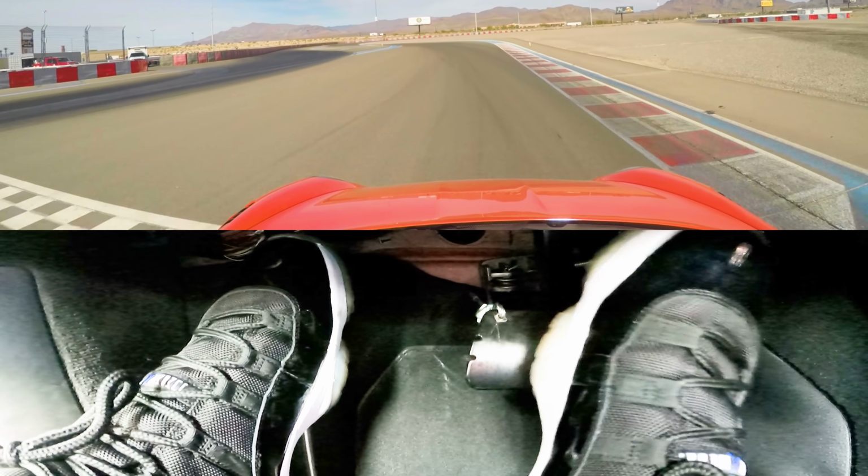When it comes to throttle and braking input, the two things your feet are doing in a car, Mike and I had, let's say, different approaches. Let's take a look at this corner in particular.